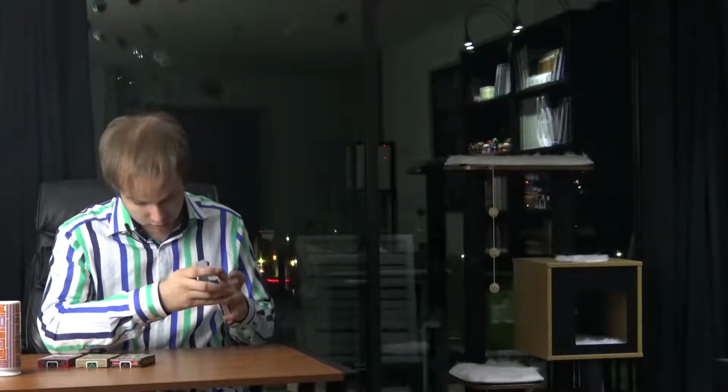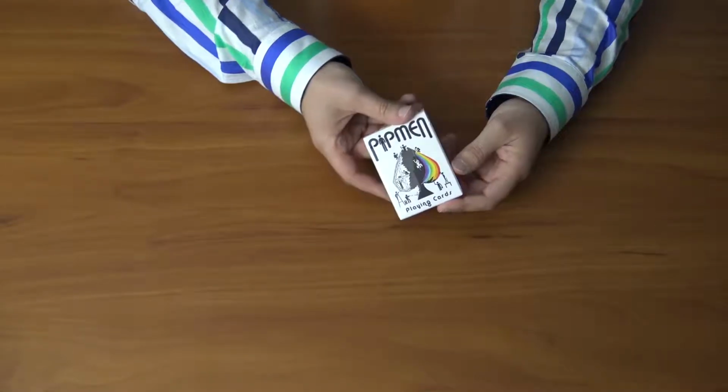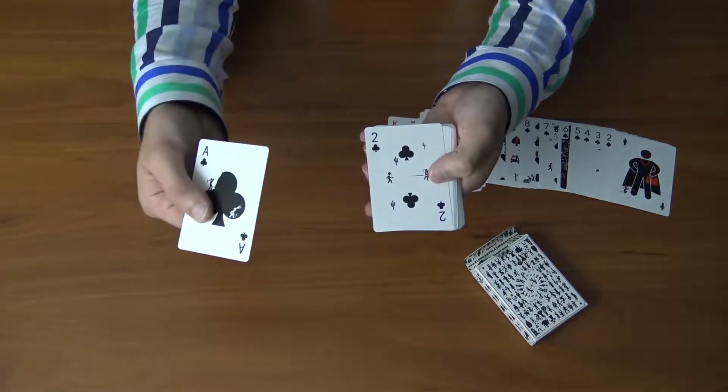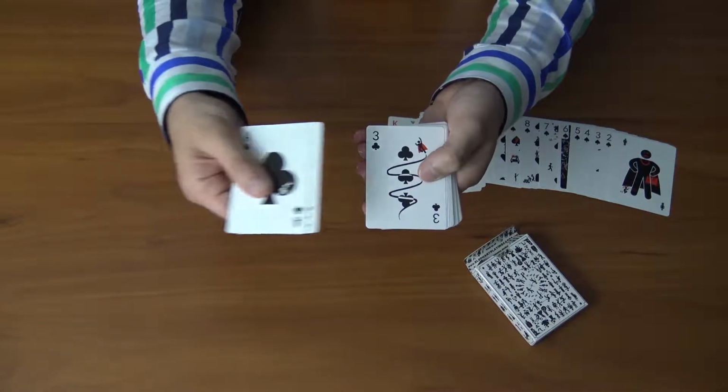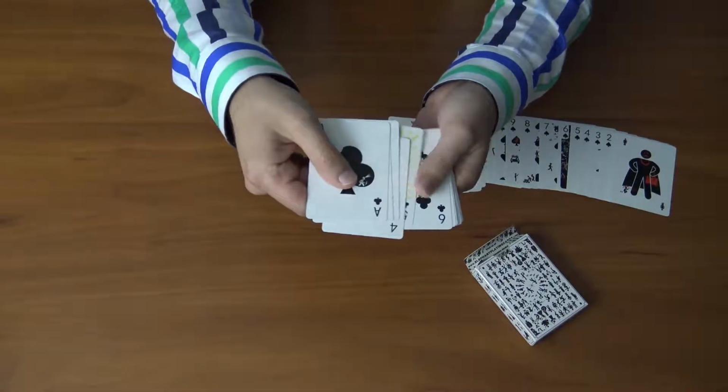I already made that joke. I also want to show you a deck with my favorite twist. It's called Pitman, and you'll soon see why. No, I'm not going to make that joke again. If you look at the cards, you'll see these little stick figures literally interacting with the pips in different ways. It's really cute and clever, just like me.